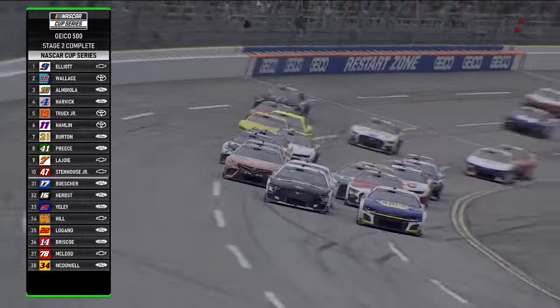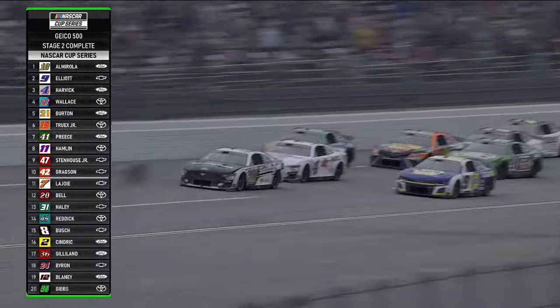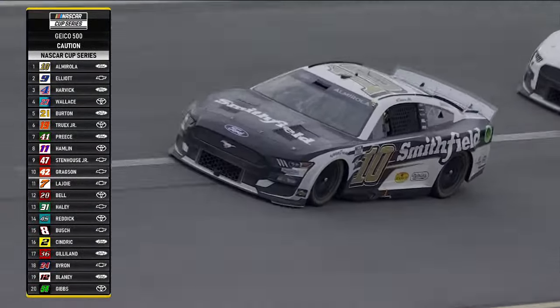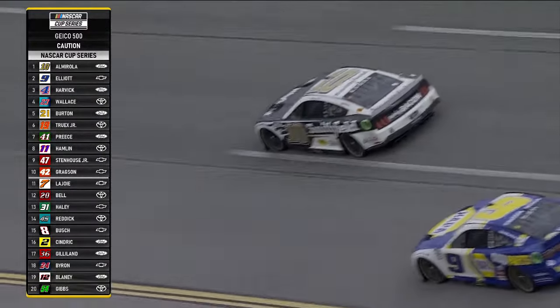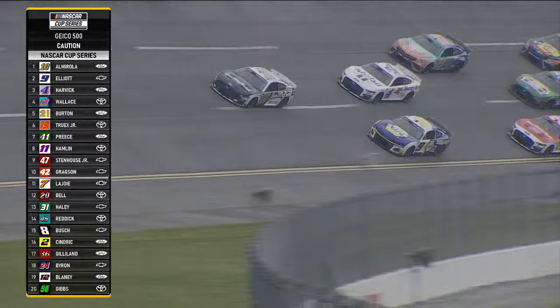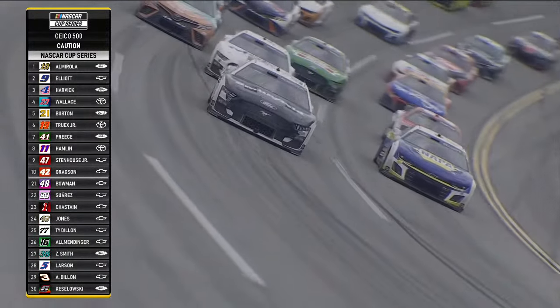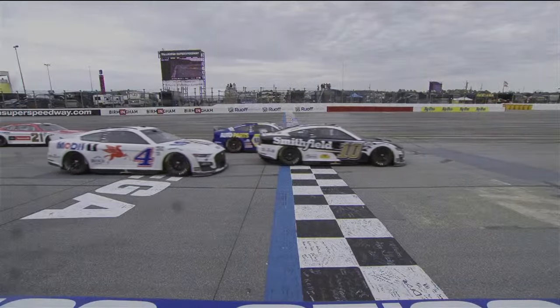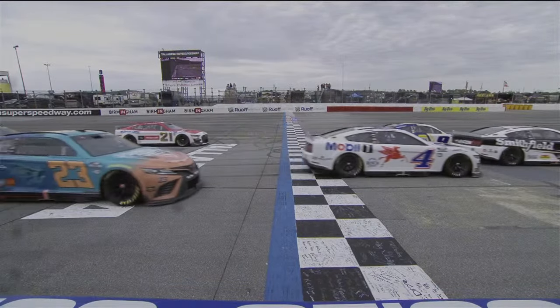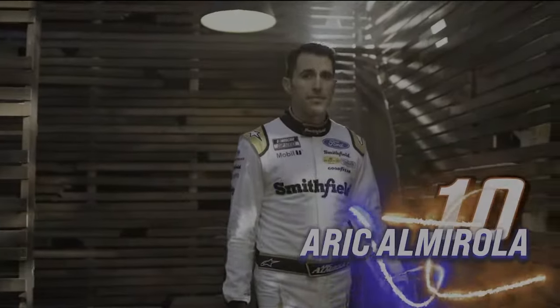Here it comes. Here comes a move by Almirola. Might be perfect time. Awesome. How about that? Eric Almirola trying to spoil stage two for Chase Elliott. He did. And Bubba Wallace. Perfect time. Textbook. Stage win for Eric Almirola, Stewart-Haas, and Ford. It's his first stage win since 2020.